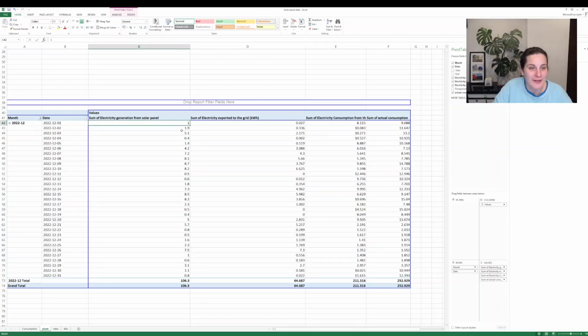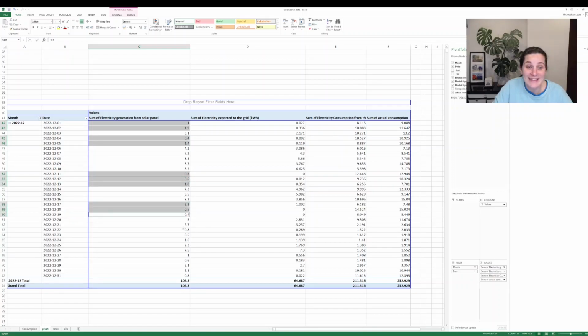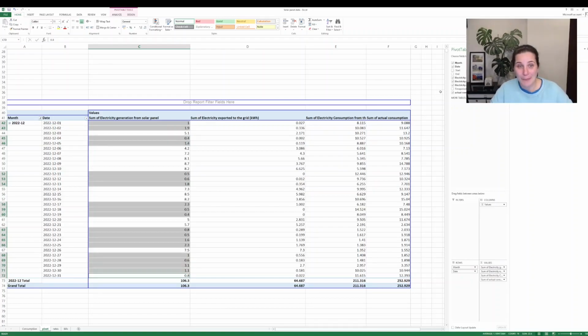So 1, 2, 3, 4, 5, 6, 7, 8, 9, 10, 11, 12, 13, 14, 15, 16, 17, 18, 19. Out of 31 days in December, 19 days we generated less than 4 kilowatts. I think I may have selected a 4 somewhere in the line, but yeah, less than 4 kilowatts, so it's not amazing. But it's December at the end of the day. I wasn't expecting much.